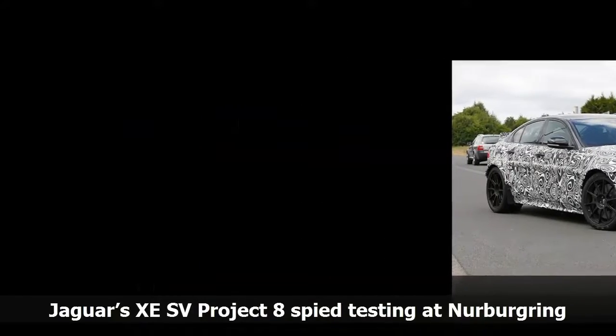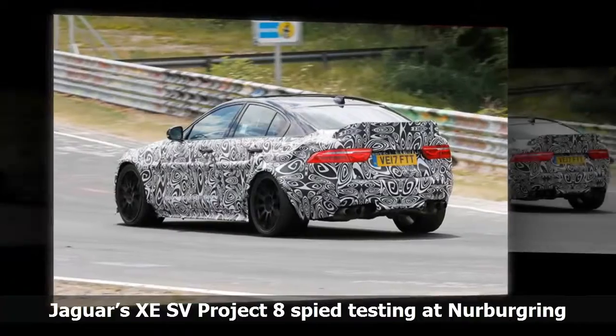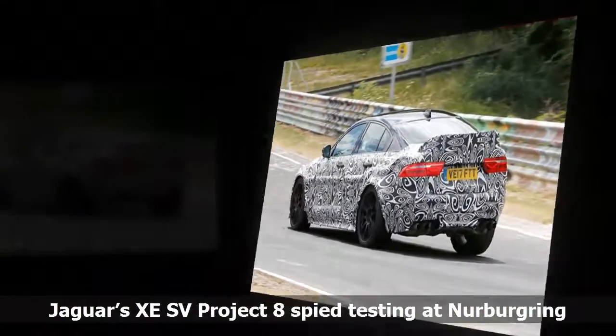The car will be revealed at the Goodwood Festival of Speed, June 29 to July 2, 2017, and is rumored to be making a run up Lord March's famed driveway.